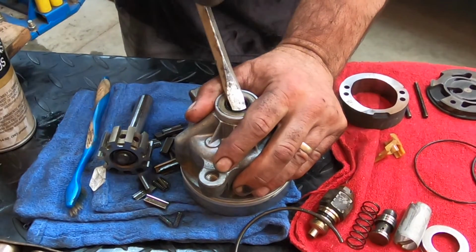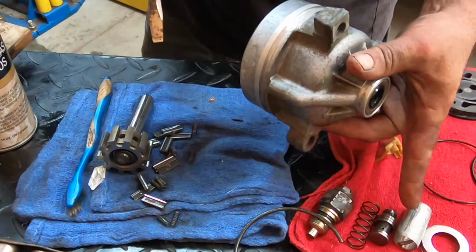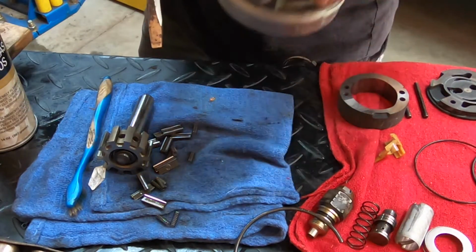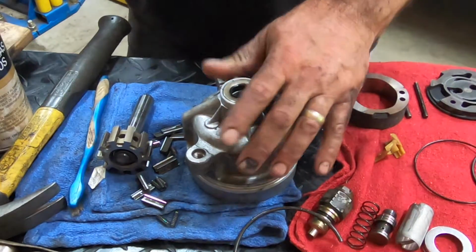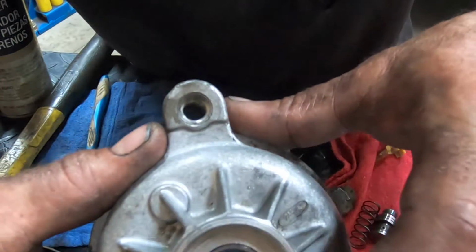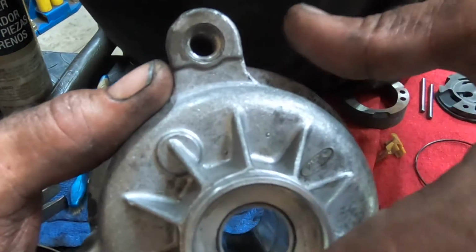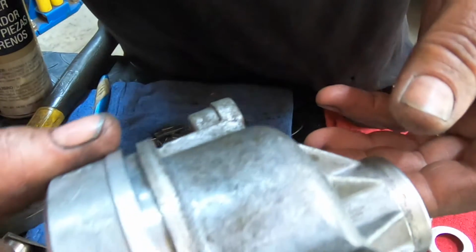This is why a vise comes in handy. That goes inside. It's a little bearing. Pretty neat. Let's see. I have a seal removing tool. If you look, they didn't even get this straight from the factory. It's kind of off-centered from the oil hole there. Where does that come out? It looks like it comes out in the body there. I guess that would be the bottom.